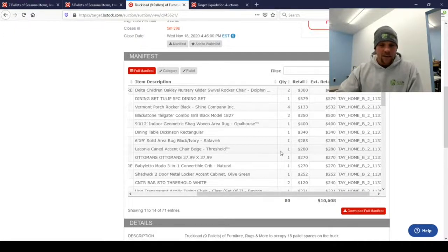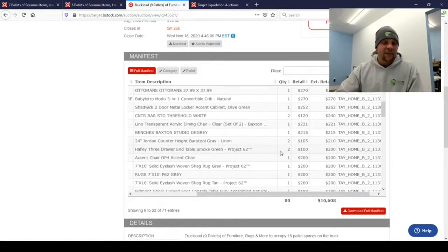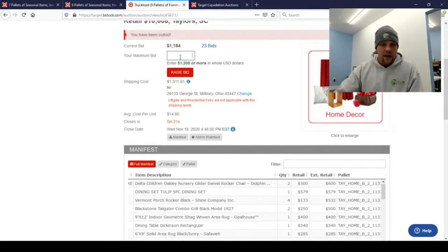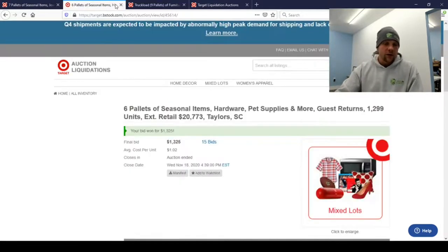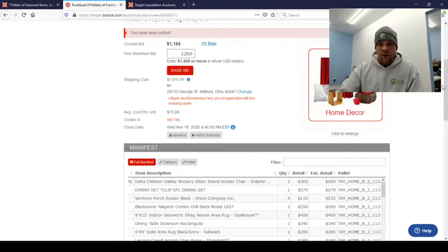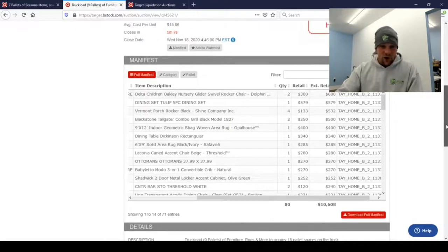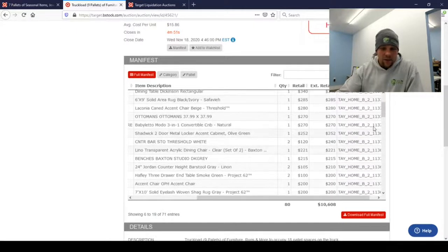You got a dining room five-piece set for $600. And my guess is something's going to be missing from that dining room set. When you buy custom return furniture, it normally comes good, but you also are going to run into some issues with pieces missing, maybe a little bit of damage to it. But there's some nice stuff here. A Blackstone tailgater combo. And we just sold one of those, the tailgater. The Blackstone, it's like $150 or something. There's two on there. There's an indoor shag rug, a solid rug, two ottomans.